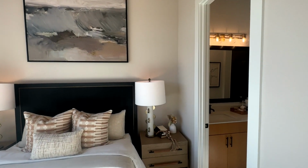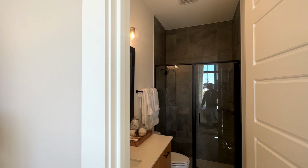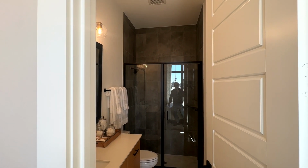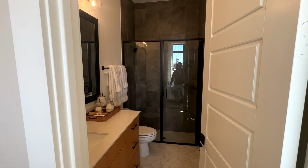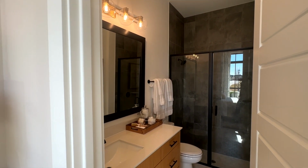All right, so let's take a look at the bathroom. And this bathroom has a walk-in shower, which makes it really nice for your older guests who might need a walk-in shower and a bedroom downstairs, so they don't have to climb the stairs.